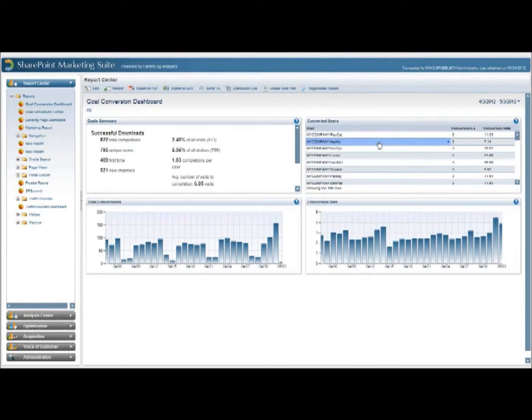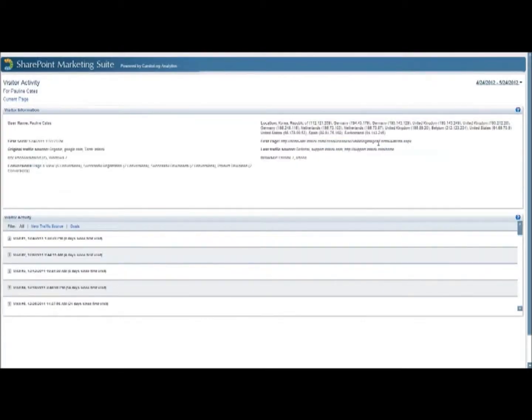So it's very easy for a marketer to find the weak link in this funnel. If I understand that most of the users are abandoning my funnel here on the registration page, we can go back to that page, maybe shorten the number of fields in the form, and that way increase our conversion rate. So a great way for our marketers to very easily define a goal for their SharePoint website and make sure they're able to monitor it and constantly improve that goal.